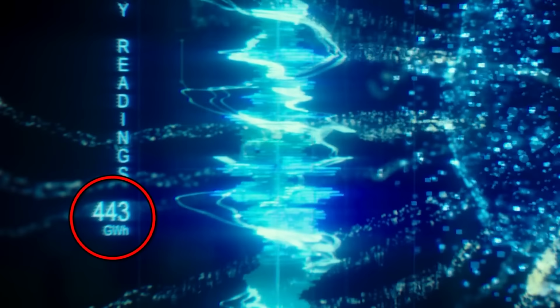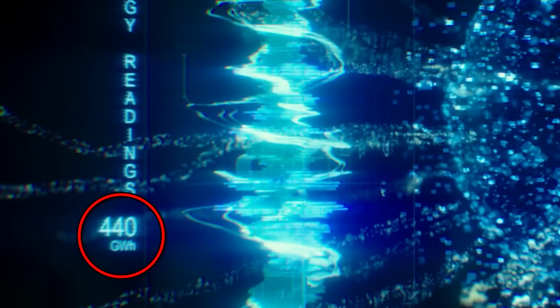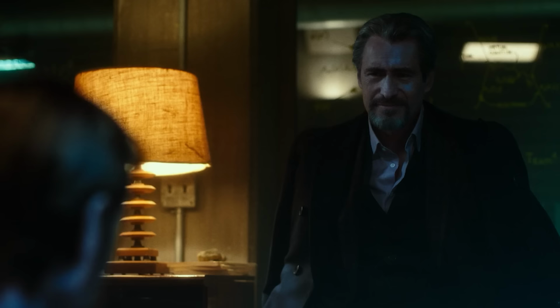The energy readings have 450 gigawatts per hour. A single gigawatt is typically the capacity of a nuclear plant and is enough energy to power a city. So Hollow Earth is generating 441 times that amount. Nathan says this Hollow Earth entry is impossible. I tried. So I don't think Dr. Lin has been told everything.